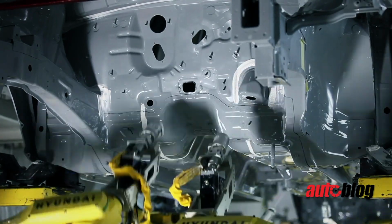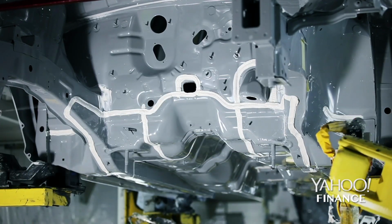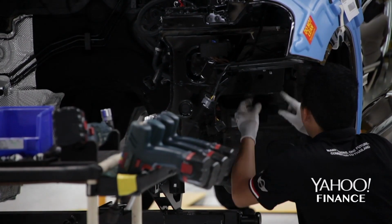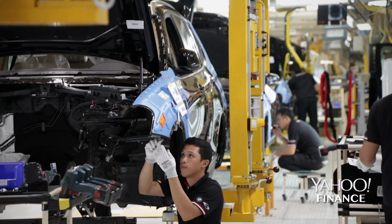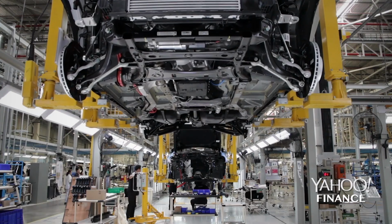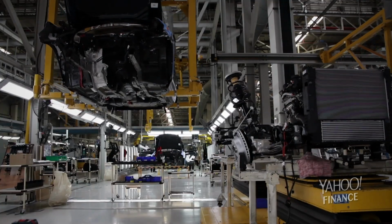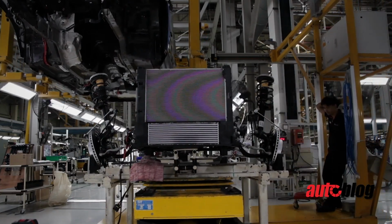A variety of regulations and requirements worldwide makes building a single platform to be used globally significantly more difficult. A car company must design the platform's entire architecture to be compliant with the rules in every market it intends to sell the vehicle. Also, a one-size-fits-all methodology has one other major drawback.